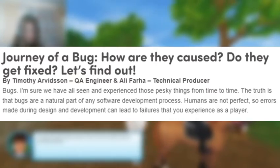Journey of a Bug. How are they caused? Do they get fixed? Let's find out. By Timothy Arvidsson, QA engineer, and Alifara, technical producer. Bugs. I'm sure we have all seen and experienced those pesky things from time to time.